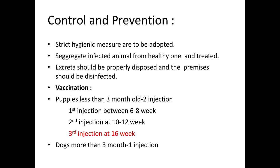The first injection is given between 6 to 8 weeks, the second injection at 10 to 12 weeks, and the third injection at 16 weeks. The third injection is the most important because at 16 weeks the maternally derived antibodies are most probably not present, so there is the full immunity capability of the third shot of the vaccine. In dogs more than 3 months of age, only one injection is used.